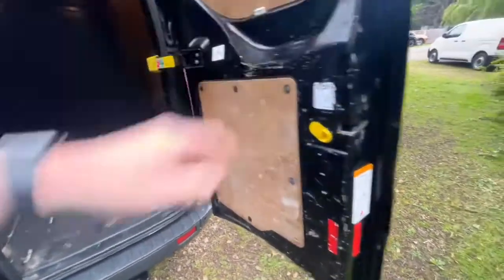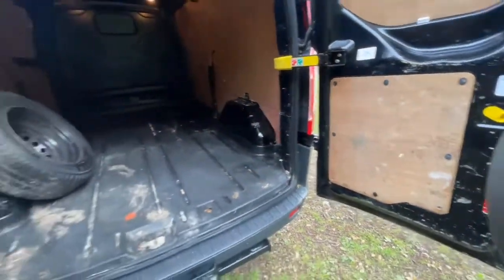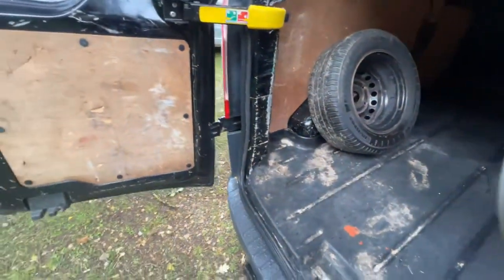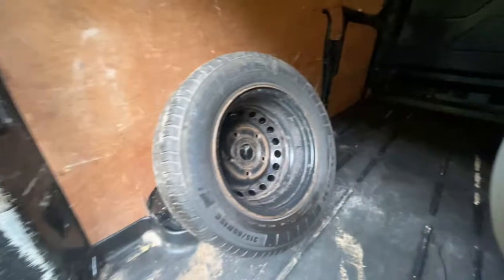So they lock into place in the back. So in the back it's done something. There's quite a few marks where they've put stuff in. No caustic smells. It's got a plastic floor. Spare wheel's there. Decent tread on it. It's boarded out in the back.